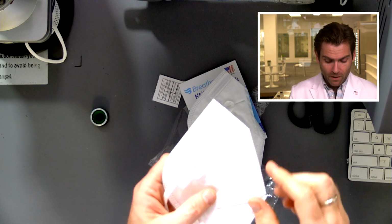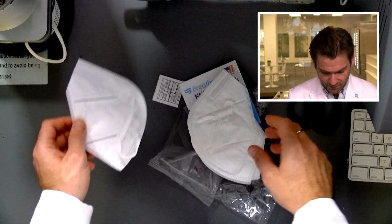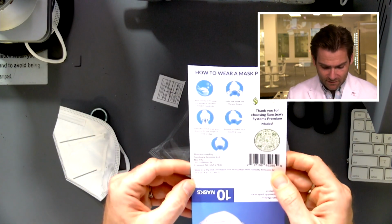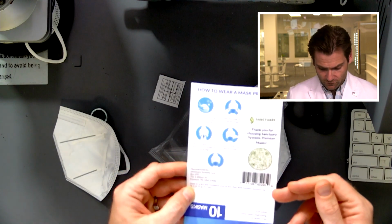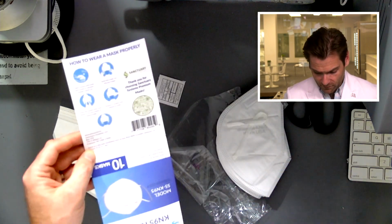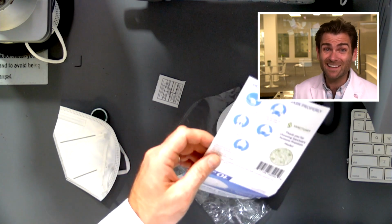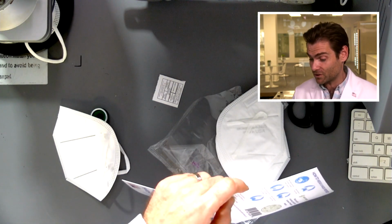right thing on it. But this is missing the manufacturer name, which is part of the KN95 standard. I'm also looking at some of these things, and it's missing a lot of the things you're supposed to say. Another thing that you're supposed to have as part of this is instructions in Chinese. That's right, it's not a legitimate KN95 mask unless you have instructions in Chinese.